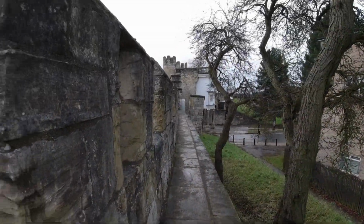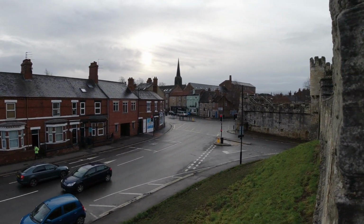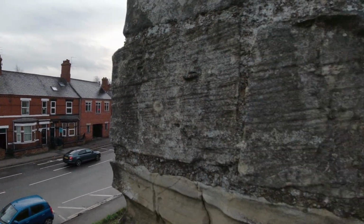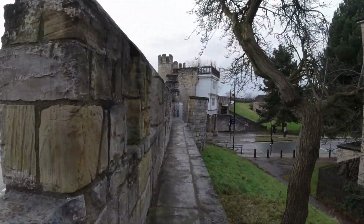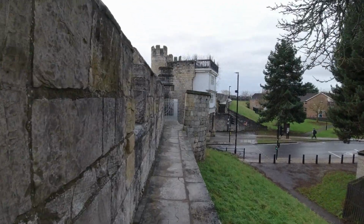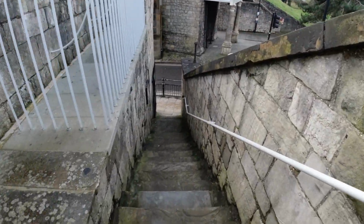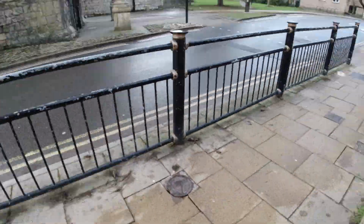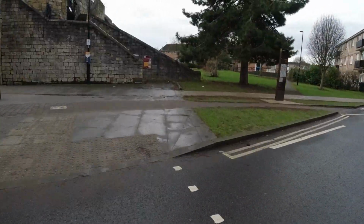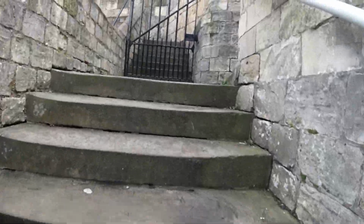I'm just approaching Walmgate Bar here, but through there, the green building, roughly centre screen, that's my favourite pub in the whole city, the Rook and Gaskill, run by my lovely friends Paul and Mandy. Okay, down we go again. And then back on at the other side.